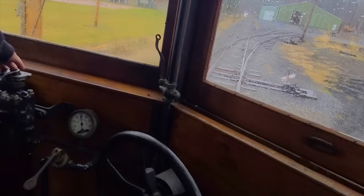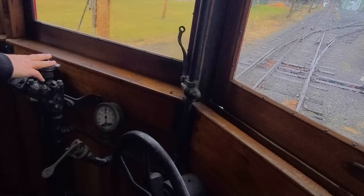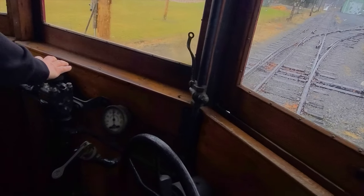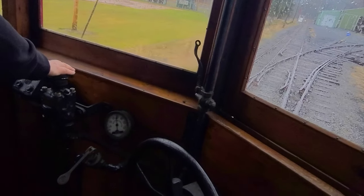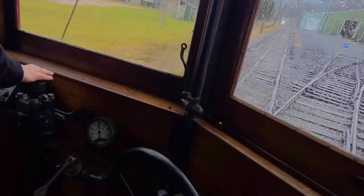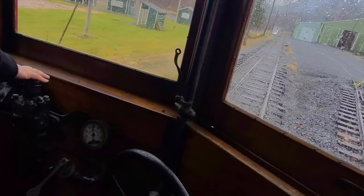So we ready? Okay. Handle goes forward. Two rings. Slowly let off the brakes. One point. Two point. Now we're in the yard, so we don't want to go too fast. Roughly walking speed, 3 to 5 miles an hour.